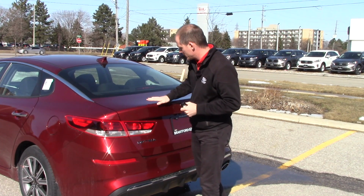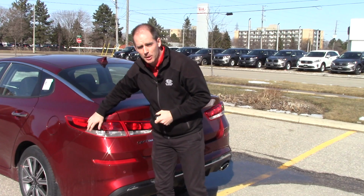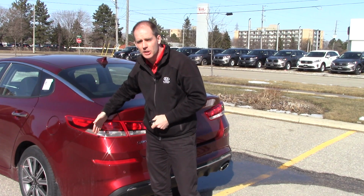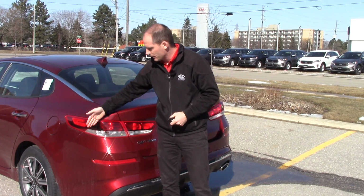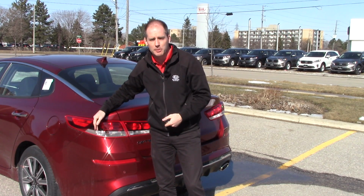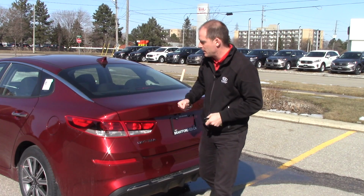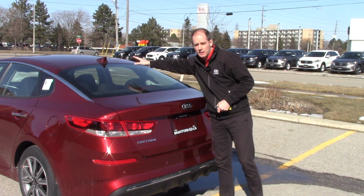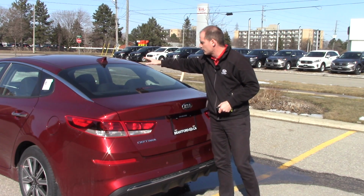There's a subtle little bit of a spoiler in the trunk here, really sharp looking lights, even little aerodynamic details. There's a little edge to the light here, it gives a sharp edge. Some of those sharp edges, just like a spoiler, they cut the wind off. And what that does is it reduces turbulence, reduces drag, and helps keep the car more aerodynamic and therefore more fuel efficient. You've got a little shark fin antenna up top there, so real high-end look there.